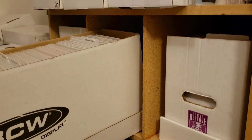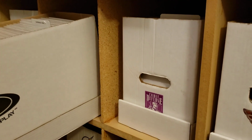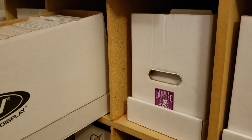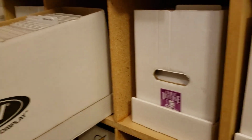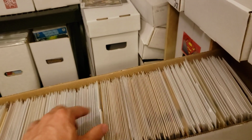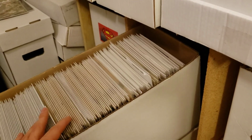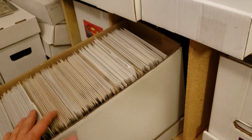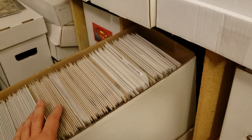What I do is I keep a short box in my bedroom on the dresser next to my bed. And that short box is like my reading material, what I'm trying to read and what I'm working on reading. And I will pull out a certain 4 or 5 books in a run that I'm reading and set it in there. And when I'm done with those 4 or 5 books, I'll come back, put them back, and then get the next 4 or 5.